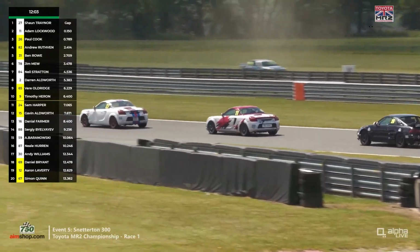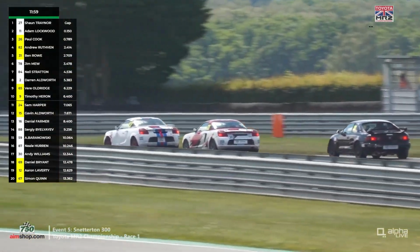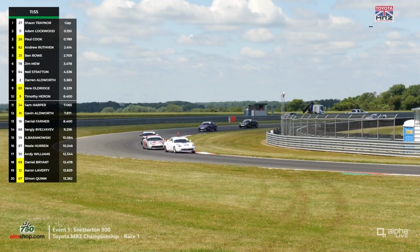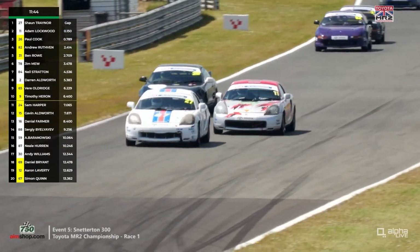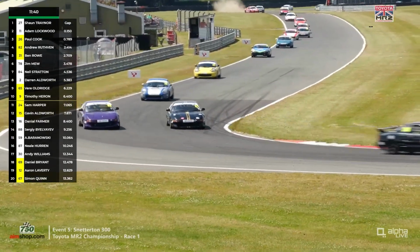Paul Cook, we often see racing in his BMW M3 these days in the BMW Car Club Racing Championship, amongst others, rather than the MR2s where he started out. But he's a multiple race winner in MR2s over the years. And so it's no surprise to see him fighting at the sharp end here. Sean Trainer, Adam Lockwood, Paul Cook then side by side a bit further back.